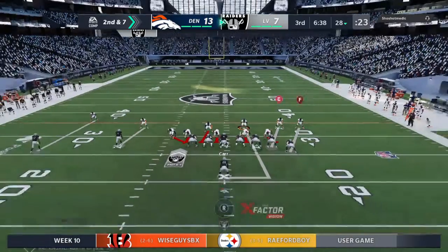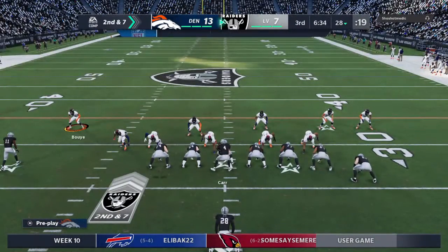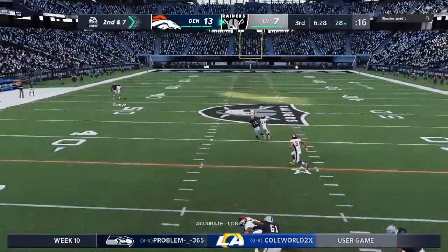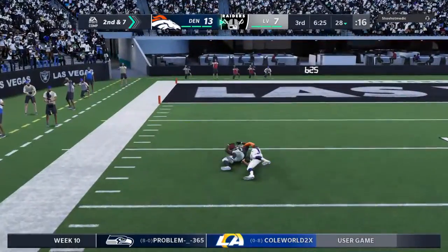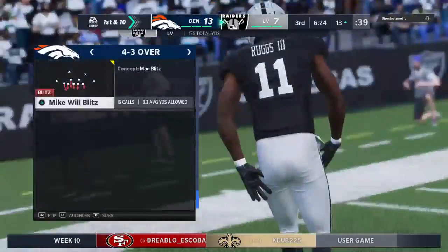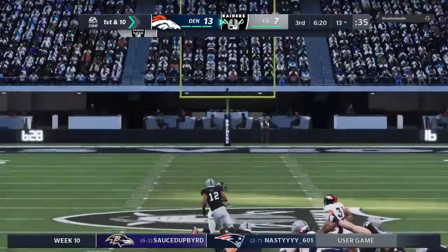Here's second and 7 now from the 28. To throw, Carr. He'll let this go deep for Ruggs. That's caught inside the 20, and he takes this into the red zone, all the way inside Denver's 15. A big play that time for the Raiders. 59 yards.